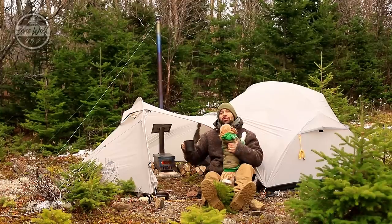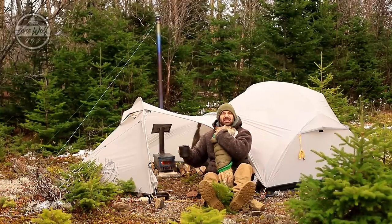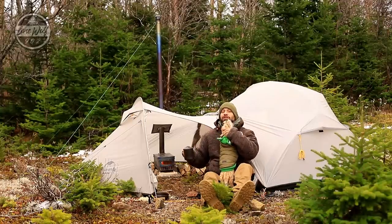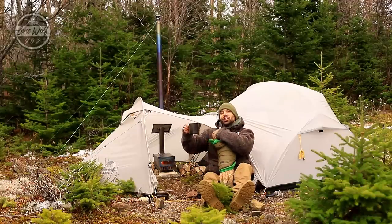So we're gonna chill out here for a moment. Boomer wants nothing but cuddles right now. He's desperate for it. I am going to enjoy my coffee. He's going to enjoy his cuddles, and then we are going to take the day from there. So good morning, everybody. Cheers, morning coffee.